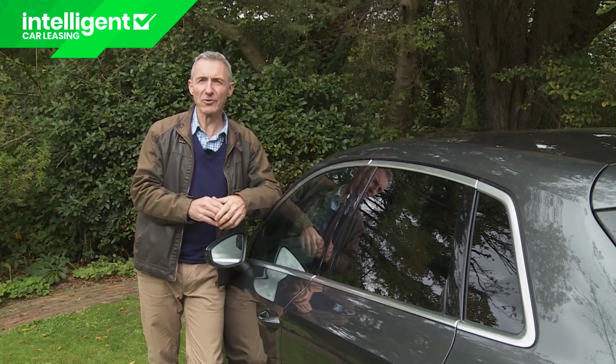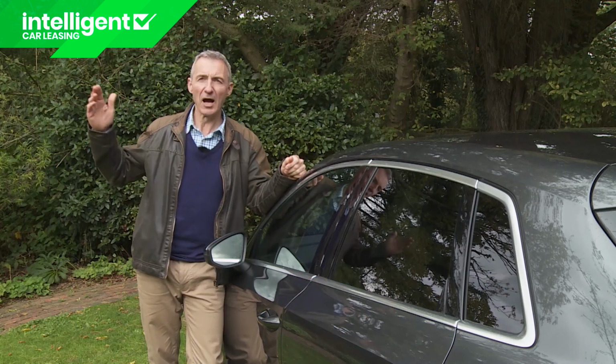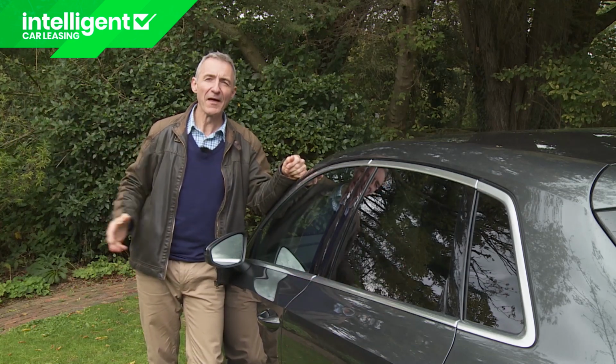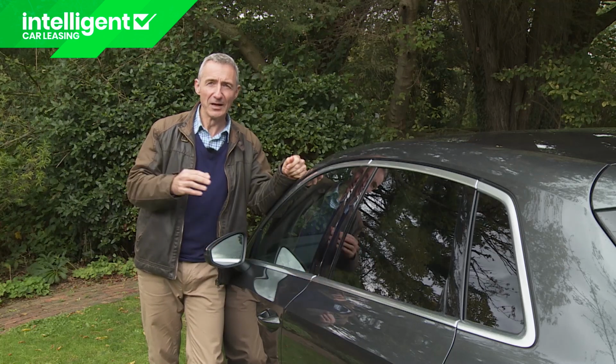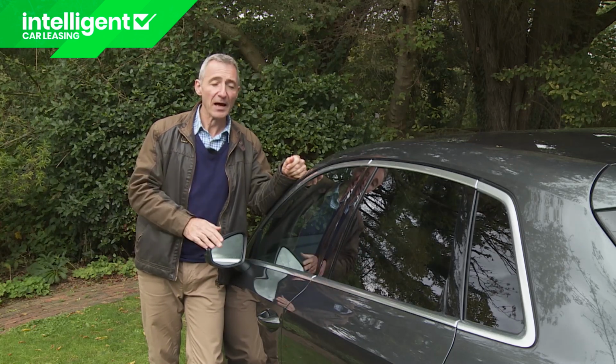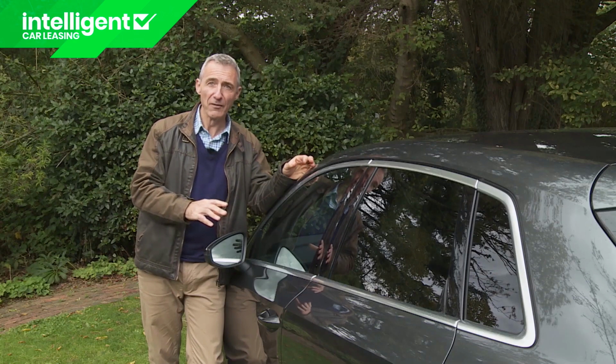So if you're going to a restaurant in an unfamiliar city, for example, and you have to park a few streets away from the venue, then navigation will continue with you on your smartphone as you complete that journey on foot. And finally, as usual with vehicle apps of this sort, you can use it to get a vehicle status report and to lock or unlock the car from wherever you are.